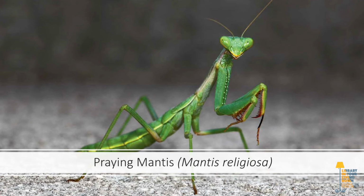This is another large bug. This is a praying mantis, scientific name Mantis religiosa, and these also get up to 6 inches long. The female praying mantises are bigger than the males, and the females get up to about 6 inches. They also use their bodies as camouflage. You might notice that the back part of the praying mantis, the abdomen, looks almost exactly like a leaf in shape and in color. So these are really hard to spot, especially amongst leaves. And their limbs also kind of look like green sticks. So they have excellent camouflage.